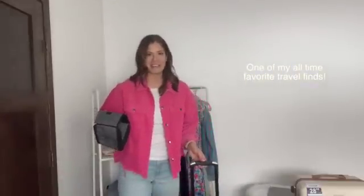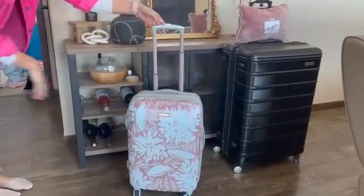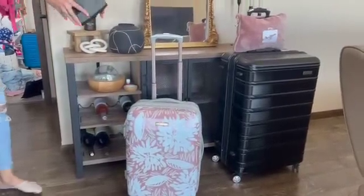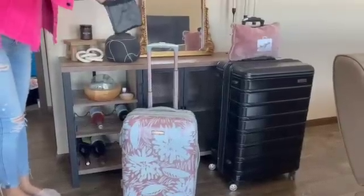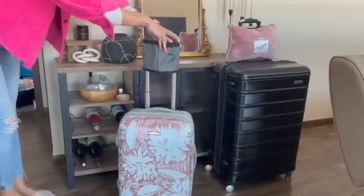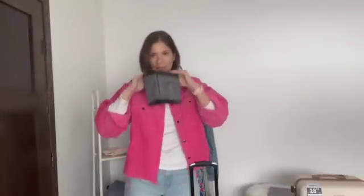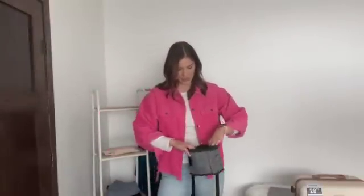So you lift up your handle, and for me, when we are in the airport, I don't know if you guys have ever noticed this, once you get to your gate, many airports really don't have tables or anywhere to set things down. And for me, 99% of the time at the airport, I am getting a coffee. It's just something you do when you go to the airport. Whether it's a coffee or a drink at breakfast, I'm always getting something at the airport. So this slides over the handle of your luggage.